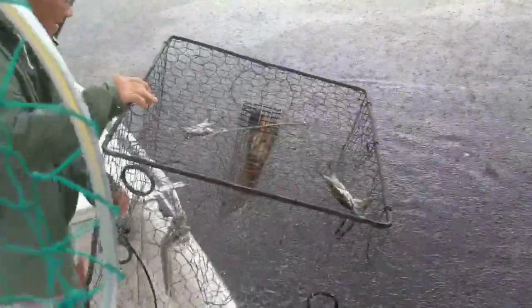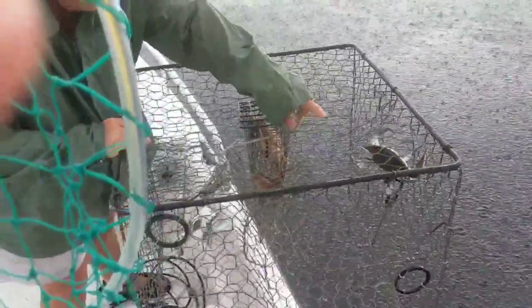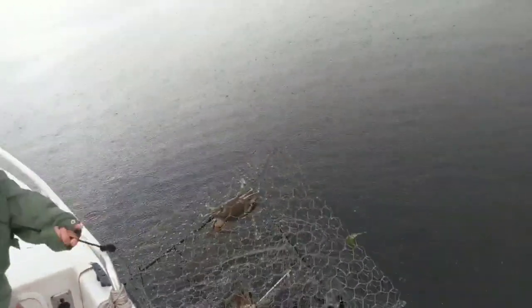What's that? Two crabs. This one was kind of really stuck. That's our fourth trap. Hope it does better than the other ones. Jeez, we haven't been doing much, have we? One big one.